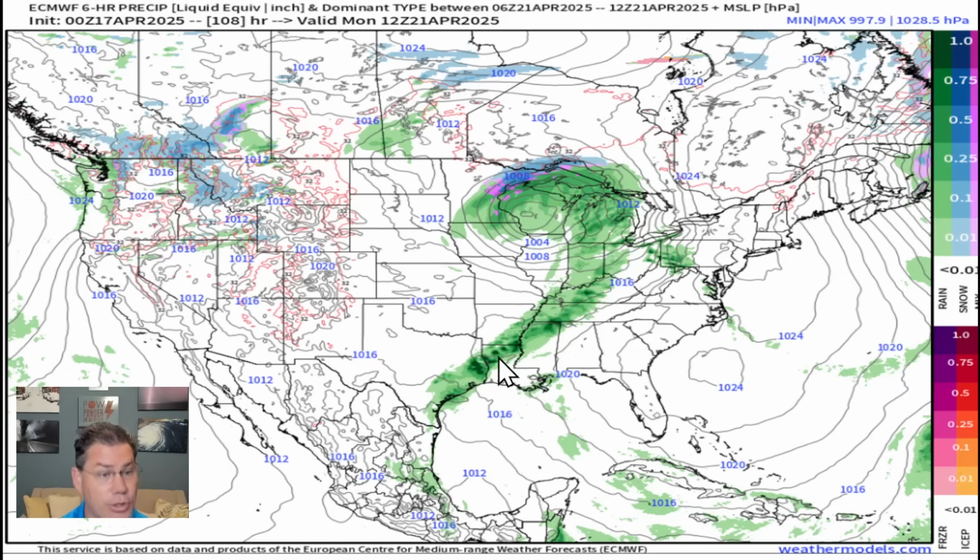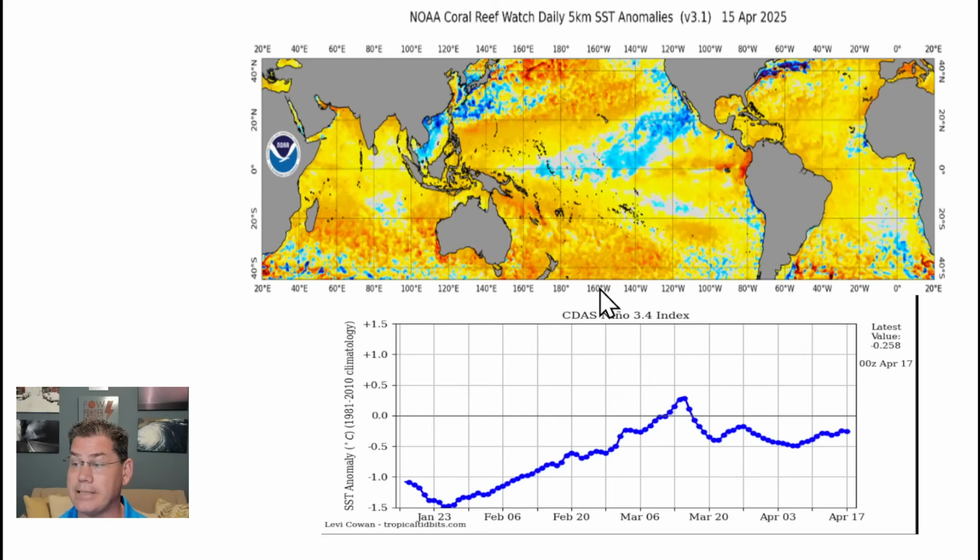And then out ahead of it, you'll have that squall line kind of moving through. Backside, you'll have the cooler air filtering in on the backside. And then the rain in the warm sector out ahead of it through the Tennessee Valley, back into Kentucky, where they desperately don't need any more rain, as well as into Indiana.